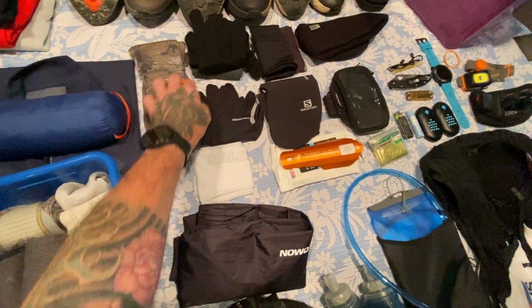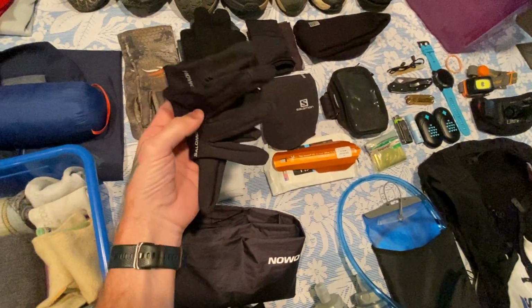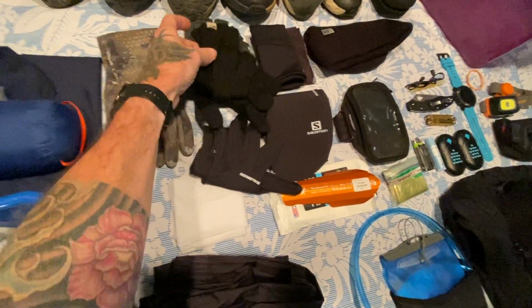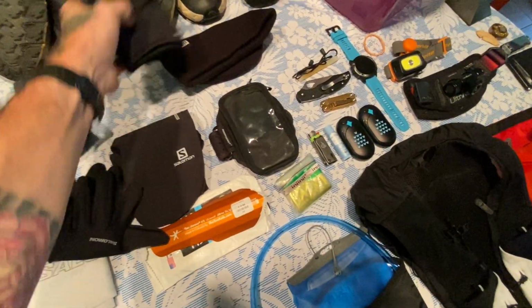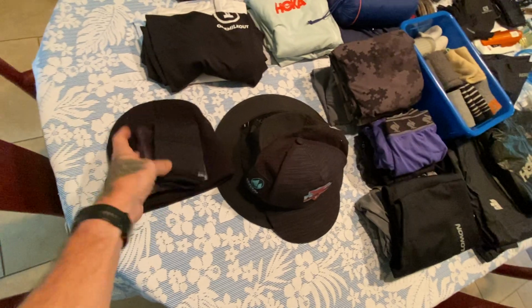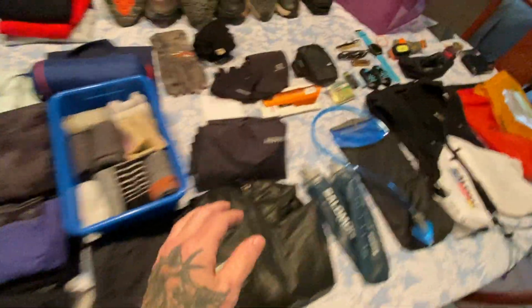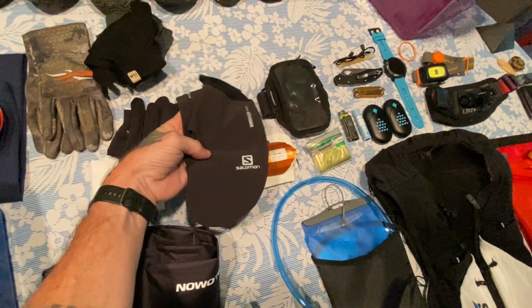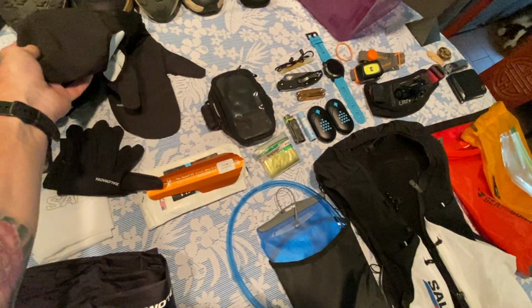Same with the gloves. I've got a couple pairs to choose from. These are waterproof. These are almost real lightweight gloves, and then these are more wool warm gloves. I've got fingerless and ones that have fingers. And then a couple of choices for headgear in addition to the hats are a beanie cap, a skull cap, and a neck warmer. And then I've got this pair that I've never even used that I just recently acquired that can go over the gloves if it gets really ridiculously cold.